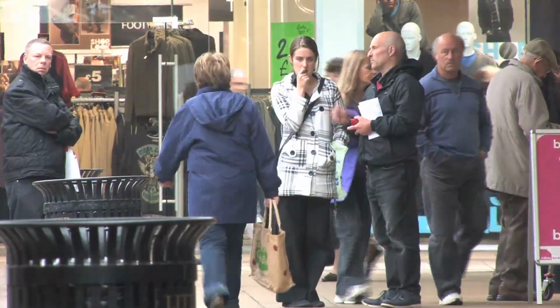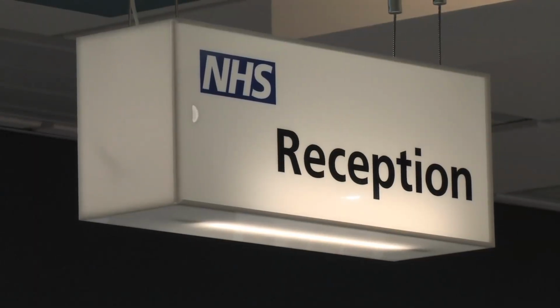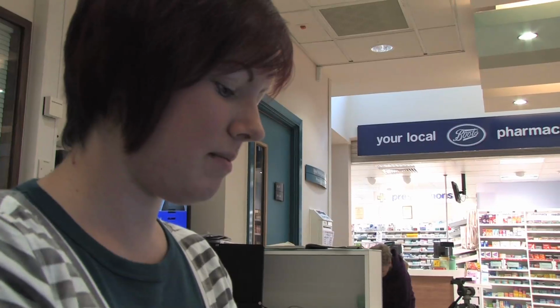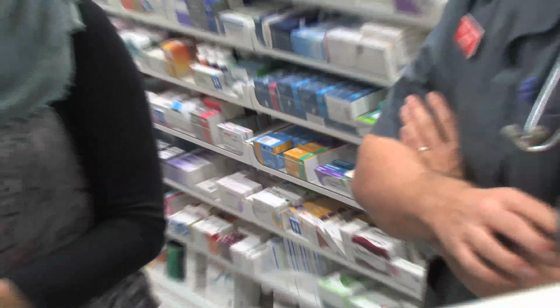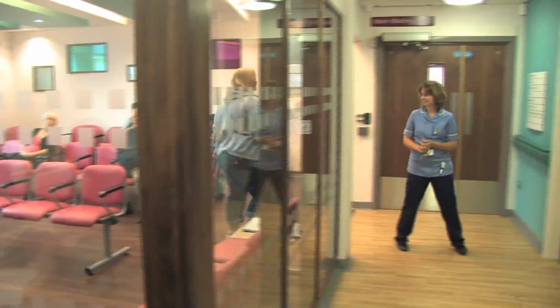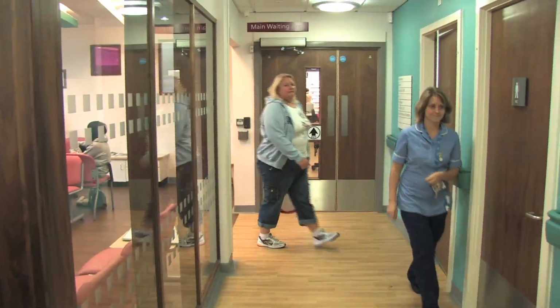The services that we've developed in Yate are the first of 3 to come online. The other 2 integrated or co-located services will be based in Kingswood behind the Civic Centre and in Severnvale in Patchway.